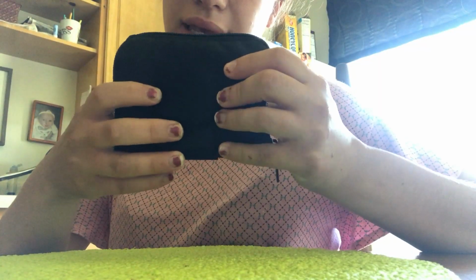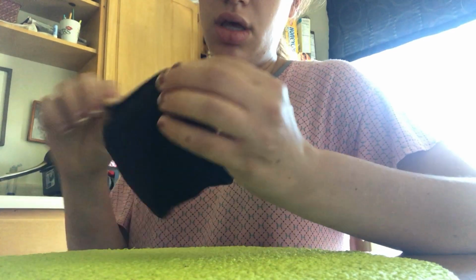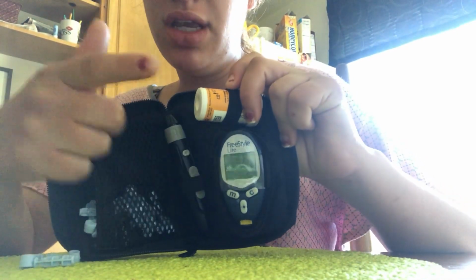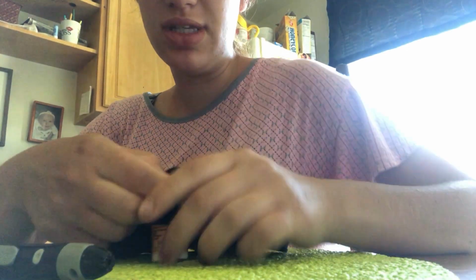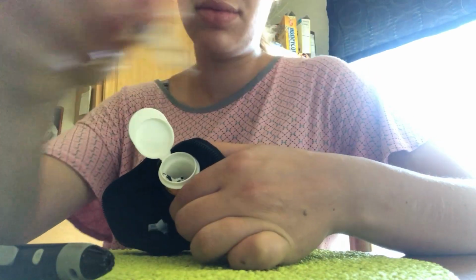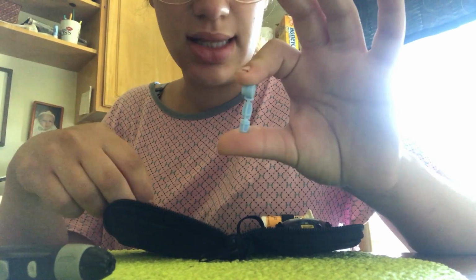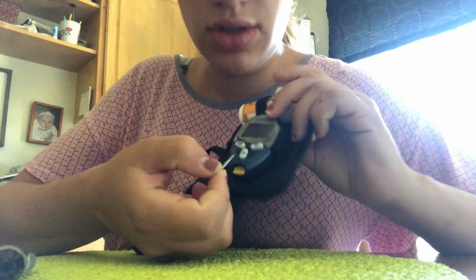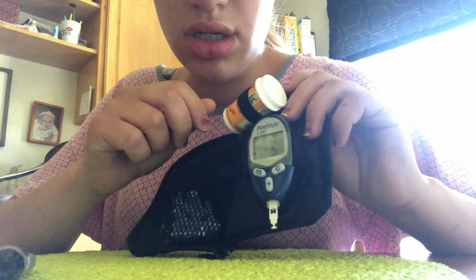This is the little kit. It's super convenient, easy, very easy travel meter. I don't know what this is called. The test strips are in here, and these are called the lancets. It's a little needle in there. So I'm gonna go ahead. As soon as I put the test strip in there, the meter turns on.